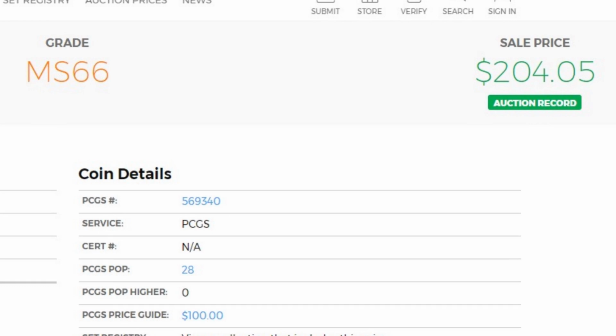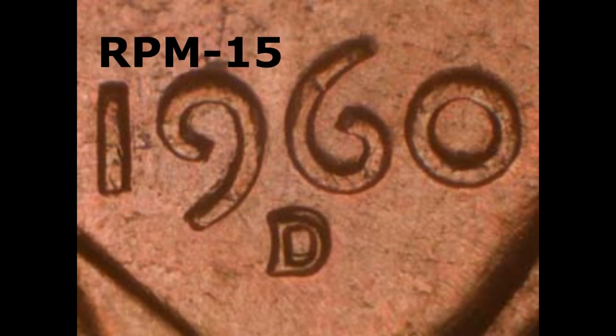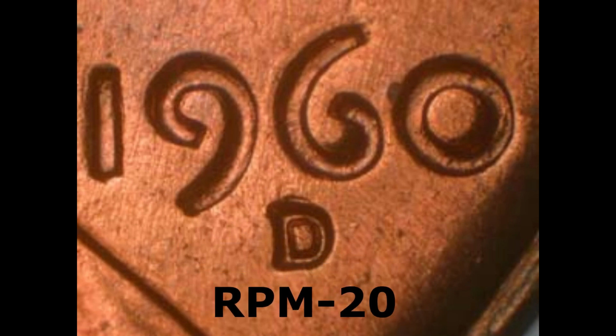Now up next, what I'm going to do is I'm just going to show you my top 5 RPMs for the 1960 Denver series. Now these are in a particular order, but they range anywhere from $5 to, the RPM number 100 is the small over large date, which you'll find later in the date.